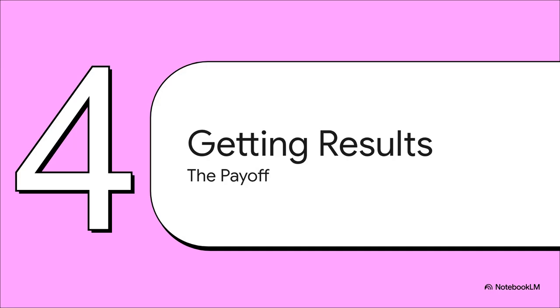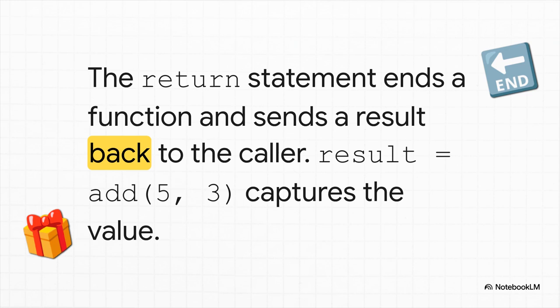So far, our functions have just been doing things, mostly printing to the screen. But a lot of the time, what you really want is for a function to figure something out and then hand you back the answer. This is the payoff. And the way we get that answer is with the return statement.